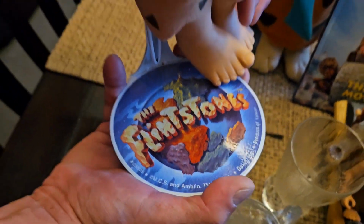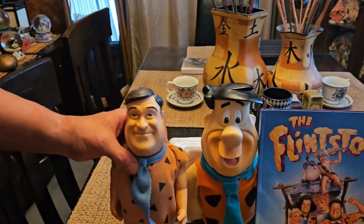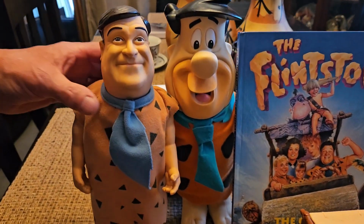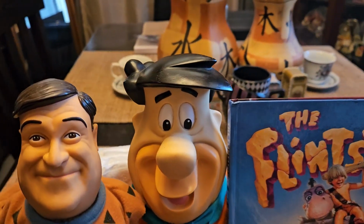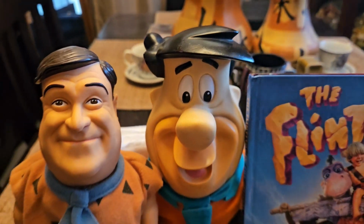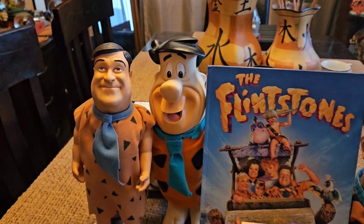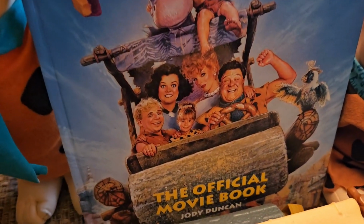So I'm thinking that's a store display. I don't think they sold those to the general public. So that's kind of cool. And then we have Fred, who I grew up with, Fred Flintstone from the cartoons. Yep, the original Hanna-Barbera. And Fred has a soft body and a hard plastic head. It's pretty cool.